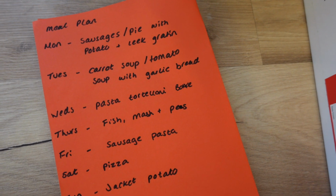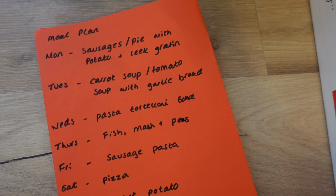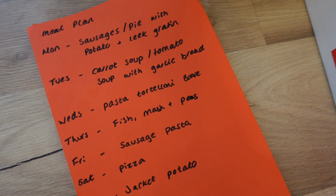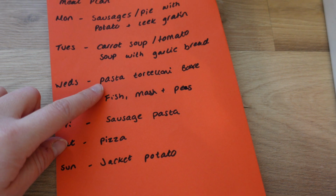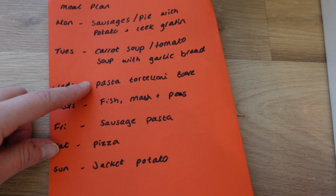And then I also did buy a tin of tomato soup because I wasn't sure if Daisy would actually eat the carrot soup. She's 3.5 and can be a little bit picky, so we've gone for that as well. And I've got that with some garlic bread. And then Wednesday I've got a pasta tortellini bake. I will talk you through more about how I'm going to do that in a minute.